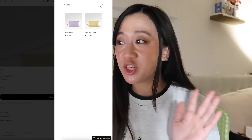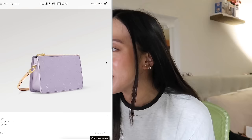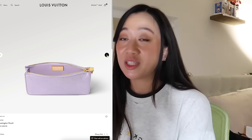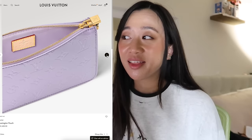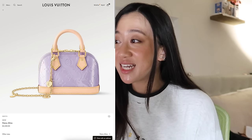So it is available in the chic yellow and this lavender color. I love it. I think it's so, so pretty. It's like semi-iridescent, or maybe it's just the shade. I feel like Vernis in general is semi-iridescent, but I do really like this too. I used to think that Chanel did lilac really well, but LV is really killing it with the pastels recently. And then adding on to that lilac color is this Nano Alma.